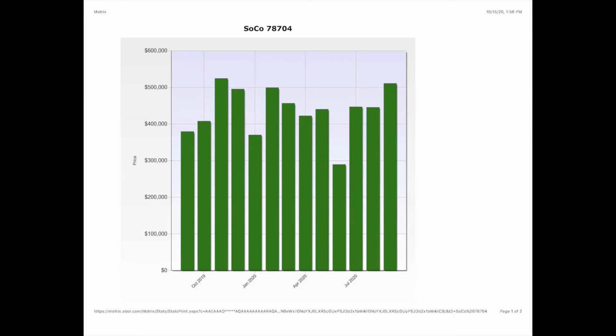The next one is our beloved SoCo, the 78704 zip code, just south of downtown. Always hot, up 23.81% year over year. I think that trend will probably be continuing for many years to come.